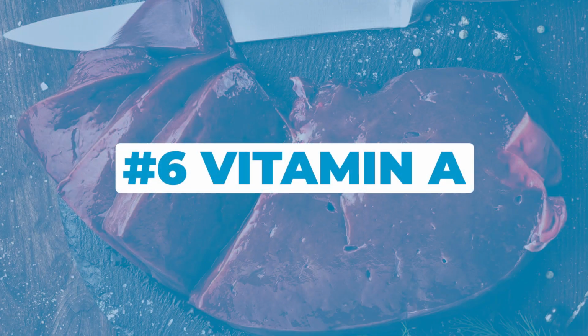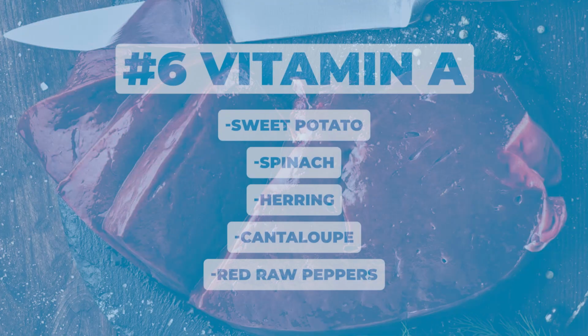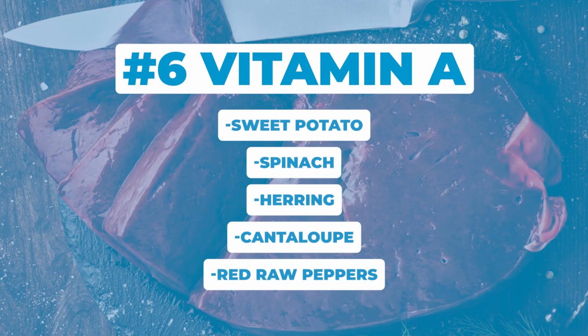Top nutrient number 6, vitamin A. You always hear about being high in beef liver, and that's true, but I don't recommend it because of the toxins that the liver normally contains. Other good sources include sweet potato, spinach, herring, cantaloupe, and red raw peppers.